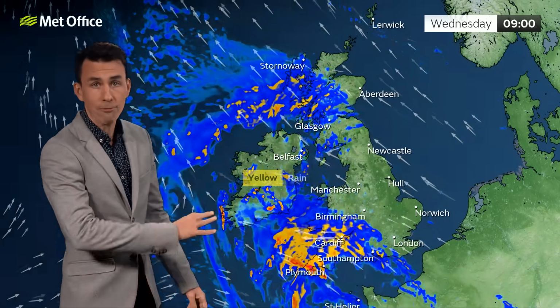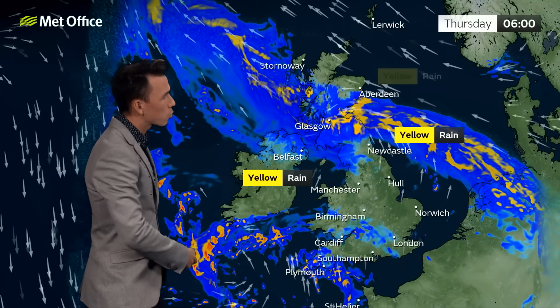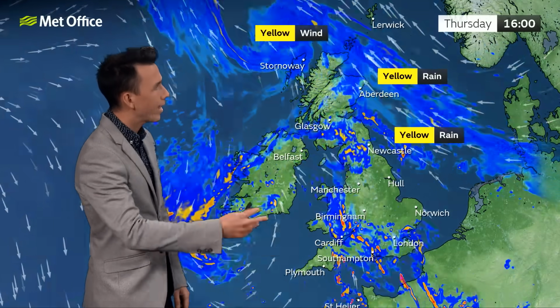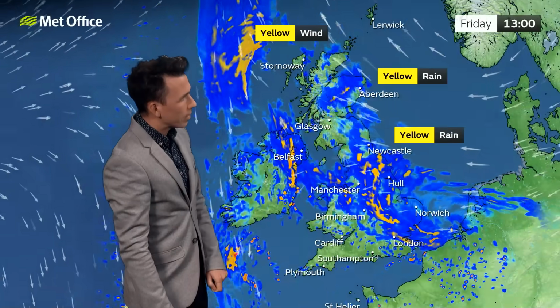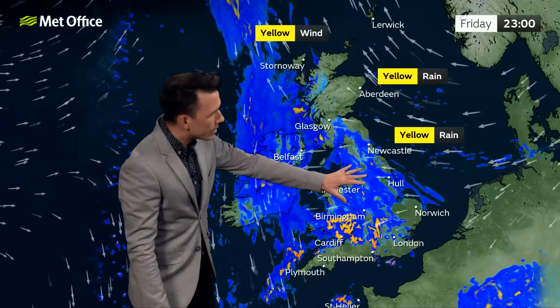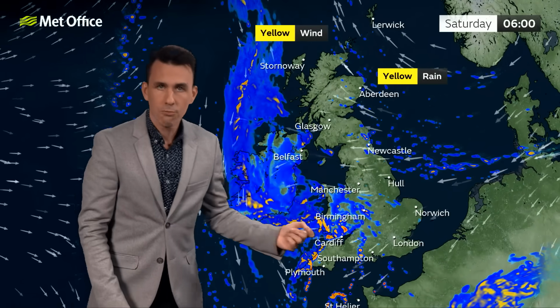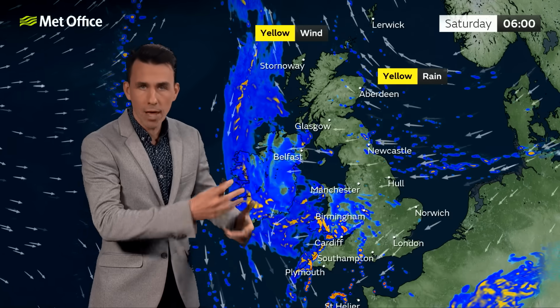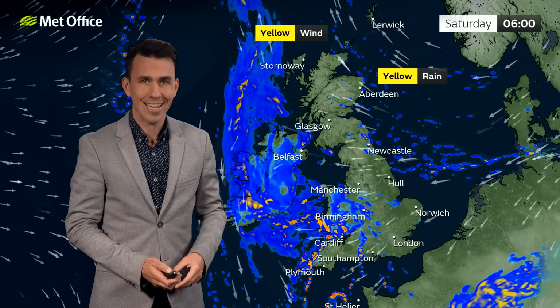Here's the rainfall, a very fast-moving animation that just shows how much wet weather we're going to see swirling around Babet during Thursday, Friday and into the weekend. A lot of rain building up then across eastern Scotland, northeast England, parts of Northern Ireland and Wales. Now, a lot of rain falling, moving through various bands and some heavy showers. An awful lot to see in that animation.